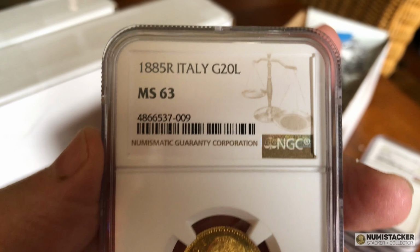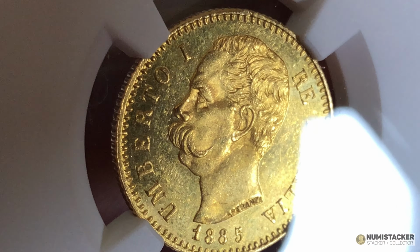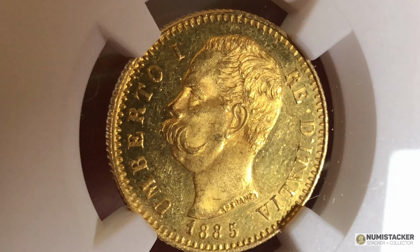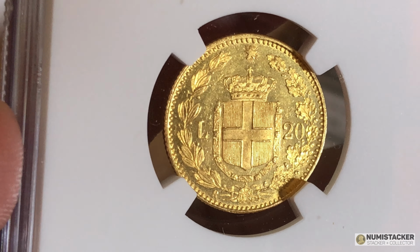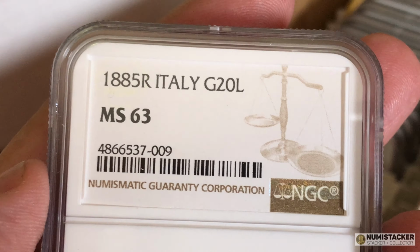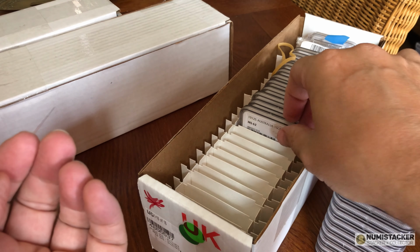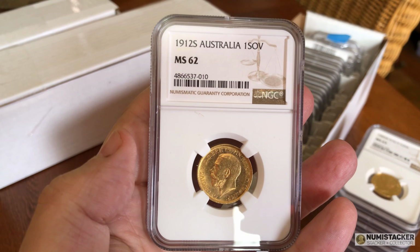This one is interesting. I thought this one should have got a proof-like designation. I mean, look at that, King Umberto I of Italy, fabulous moustache, beautiful condition coin, 20 lira coin. I can't believe they didn't give it a PL rating. I'm sure some of you will say it doesn't deserve a PL rating, but just look at it. If any coin that I've handled in this box deserves a PL rating, it was King Umberto I of Italy.